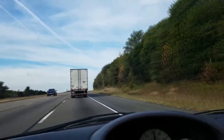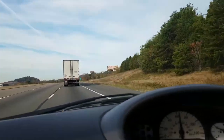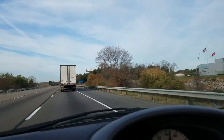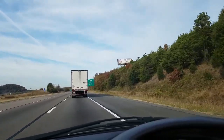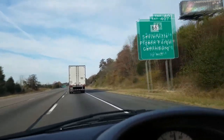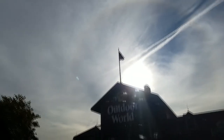What's up, guys? We're about to get off the exit to Bass Pro Shop right now. I think it's coming up, guys. Get out of the way, truck. Damn. Get out of the way. Get out of the view, man. There it is. Pigeon Forge, Gatlinburg. There's Bass Pro. See you when I get there. Here we are, guys.